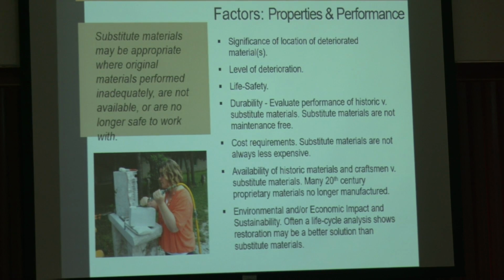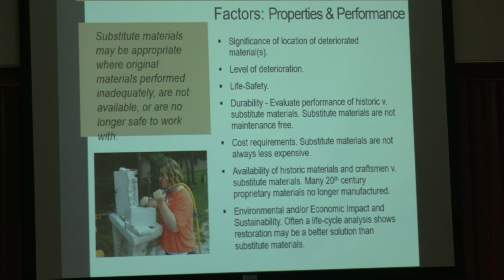We do find that sometimes that Carthage marble is up in really big overhanging deep cornices or soffits. It's not safe. Sometimes that stuff tends to delaminate and big chunks can fall off. Durability is important. Cost obviously is important. The availability of the materials, and also the environmental or economic impact. So this is all good to think about when you're looking at substitute materials.